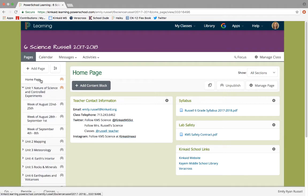The home page is always going to be on the top. On the home page, you're going to find my contact information. I have my email address as well as my phone. Now, my class phone doesn't actually ring to alert me when I have a caller, so email is the best way to reach me. If you have a question or a comment or you need help, please don't hesitate to email me and I will respond to you as timely as possible.